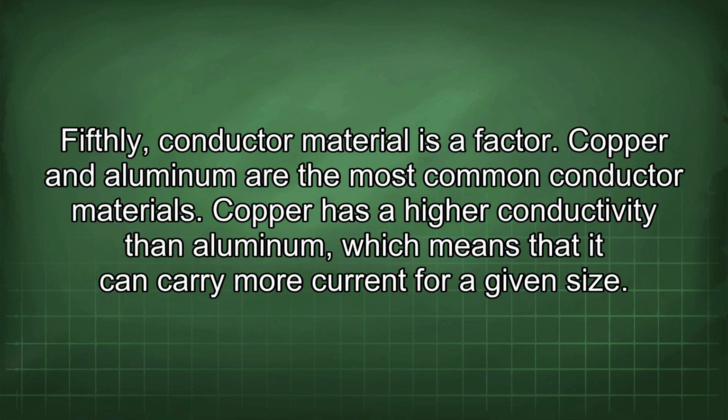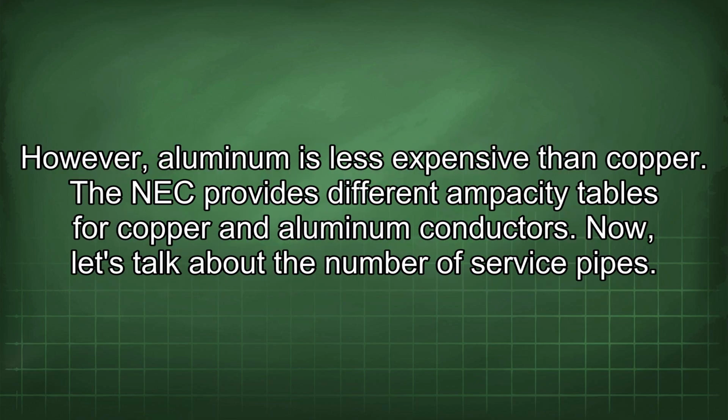Fifthly, conductor material is a factor. Copper and aluminum are the most common conductor materials. Copper has a higher conductivity than aluminum, which means that it can carry more current for a given size. However, aluminum is less expensive than copper. The NEC provides different ampacity tables for copper and aluminum conductors.